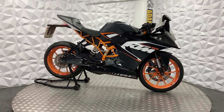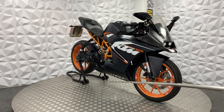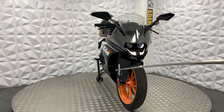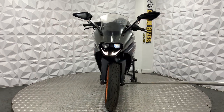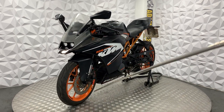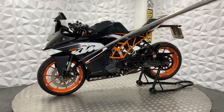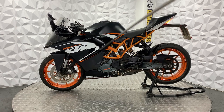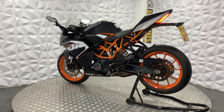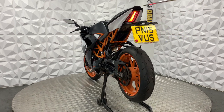The seats are both in good condition, a couple of little tiny marks on them, but nothing major at all. The ignition all works fine, steering lock is all good. Underneath is very clean. Front mud guard's in good condition. Forks are nice and clean as well. Tank's in good condition. A couple of chips on the decals, nothing major on this side at all. Just some marks on the decals. Underneath is clean. The rear piece is nice and neat.